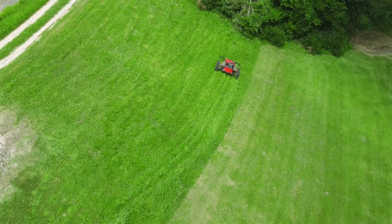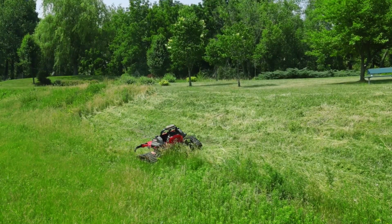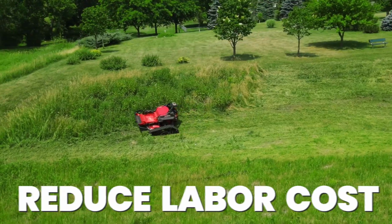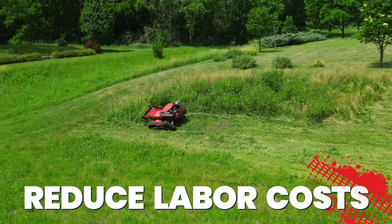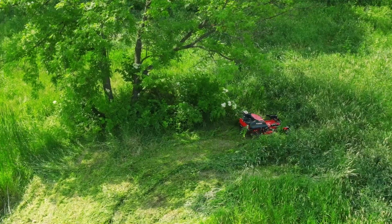RC Mowers also provides the distinct advantage of allowing your business to reduce heightened labor costs. These models have been designed with your convenience in mind, drastically decreasing your business's reliance on an already shallow labor pool. With a single RC mower operator, you can cut down the number of crew required, even for small jobs, allowing your team to complete the same amount of work in a fraction of the time and at a fraction of the cost.